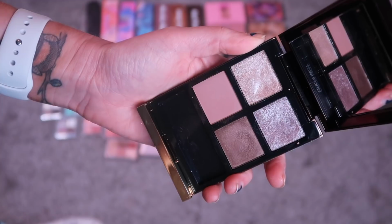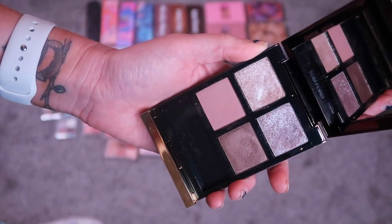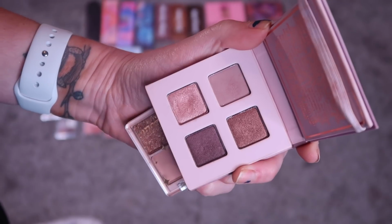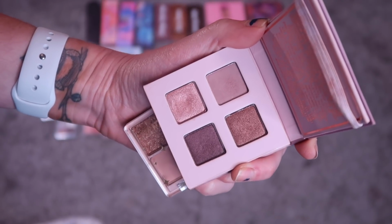It's not my favorite color story, but the formula is really nice. I paid $88 for this, and I do want to continue to get some use out of this. I will also be keeping my Aether Beauty quad in Amreteen. I love this. I think it's such a good quad. I know this was on sale at Sephora, and I would say if it's still half off, I would highly, highly, highly recommend this palette.